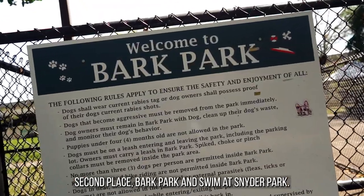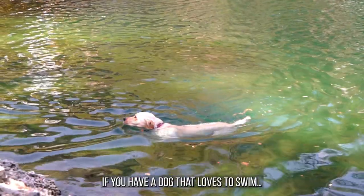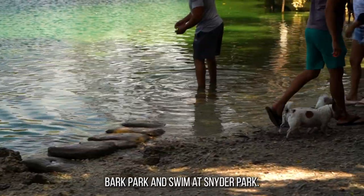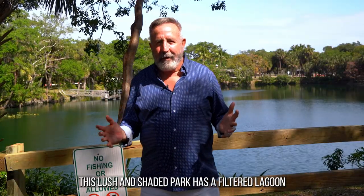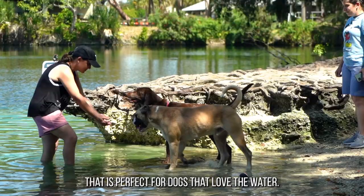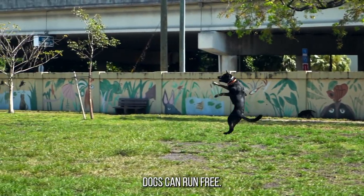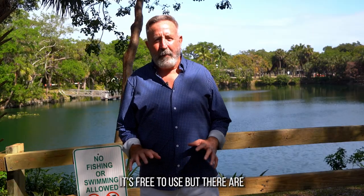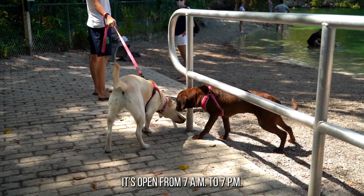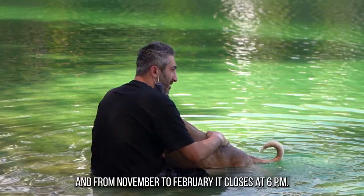Second place, Bark Park and Swim at Snyder Park. If you have a dog that loves to swim, you may want to check out the Bark Park and Swim at Snyder Park. This lush and shaded park has a filtered lagoon that is perfect for dogs that love the water. There is also a shaded, fenced-in area where dogs can run free. It's free to use, but there are parking fees on weekends. From March to October, it's open from 7 a.m. to 7 p.m., and from November to February, it closes at 6 p.m.